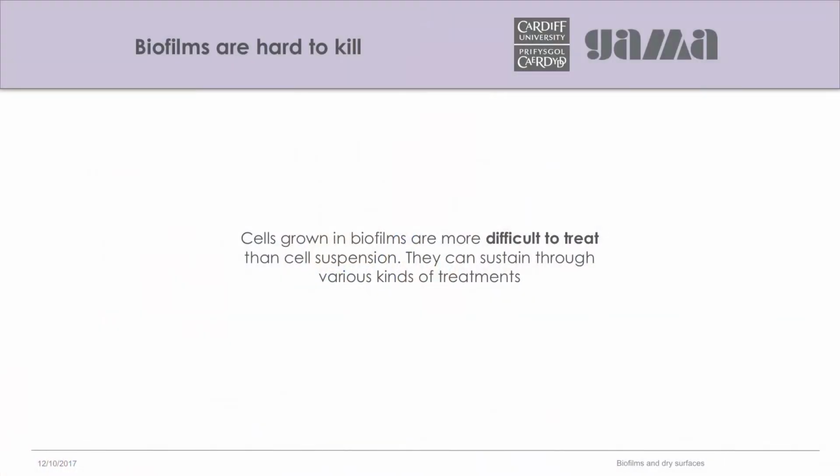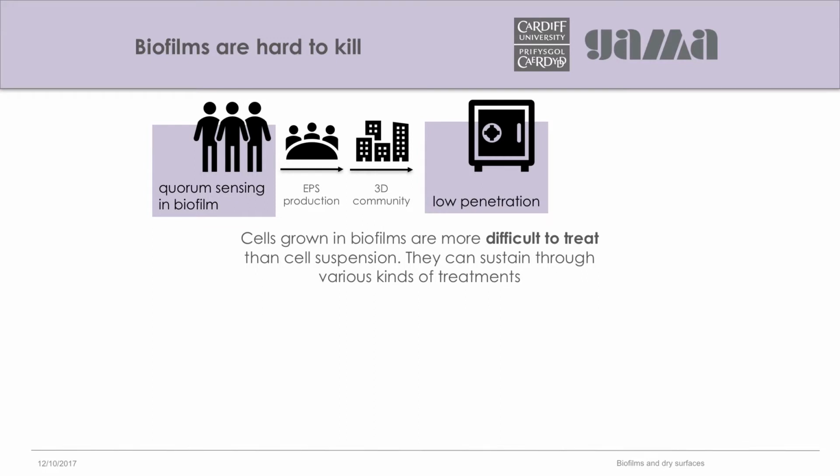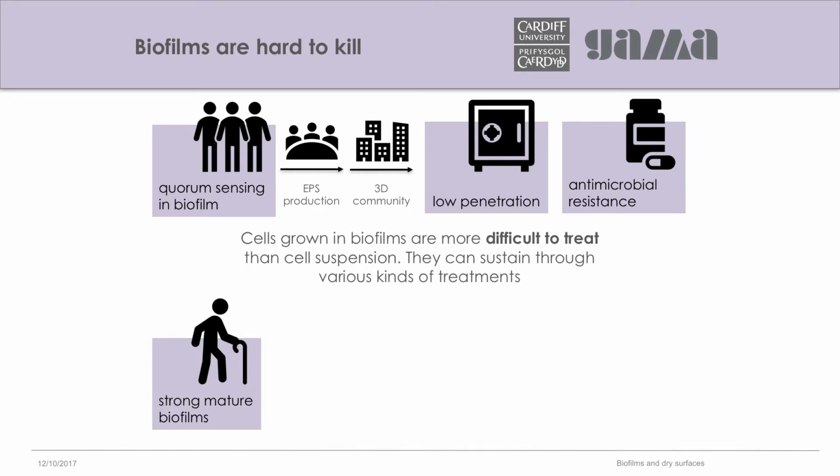The other problem is that biofilms are really hard to kill, much more difficult than cell suspensions. Why is it so? Bacteria in biofilm can communicate due to quorum sensing. So they can secrete EPS and form 3D communities, which makes them much harder to penetrate. Thus, they have a high antimicrobial resistance. Also, as they mature, the biofilm becomes stronger, and they require higher contact times of disinfectant to be killed.